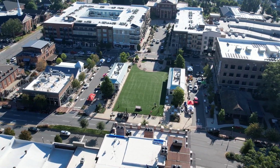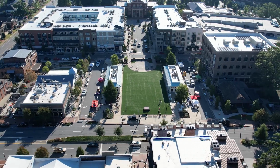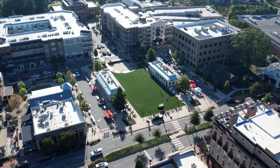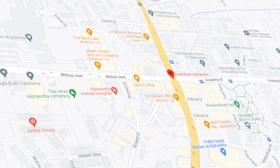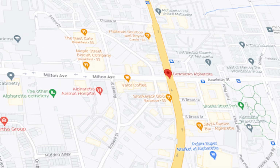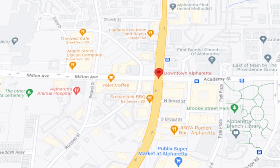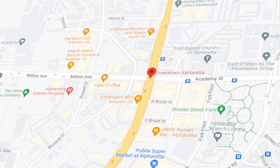There's tons of shopping and restaurants in downtown Alpharetta. In fact, this has some of the best restaurants in all of Metro Atlanta. Downtown Alpharetta is at the intersection of Highway 9 and Old Milton Parkway, and there is also a trail from the downtown area to the Avalon.